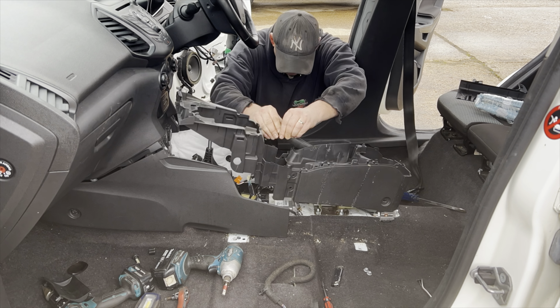Plus as well, we've done Dave's Fiesta. Hopefully he ain't going to have any issues with that one as well, with that sensor. Fingers crossed about that. But yeah, just an absolute crazy day, but got loads done. So yeah, well happy with the progress and what we've done today. Just need to keep going.